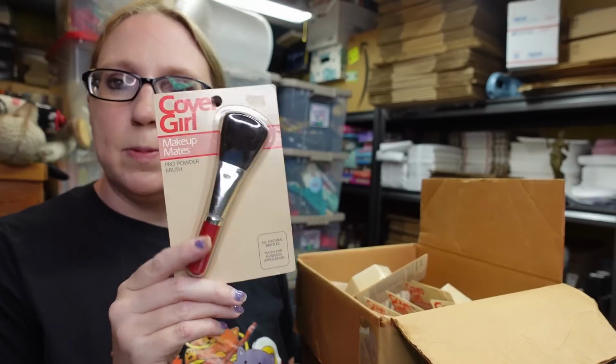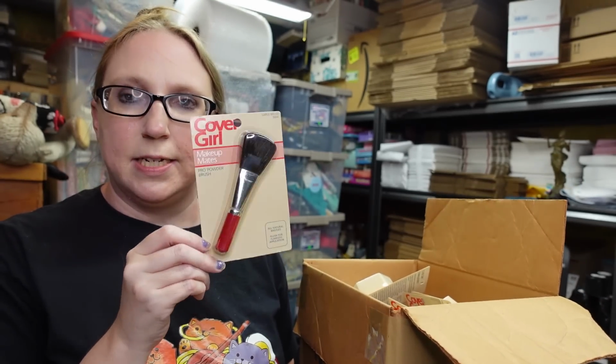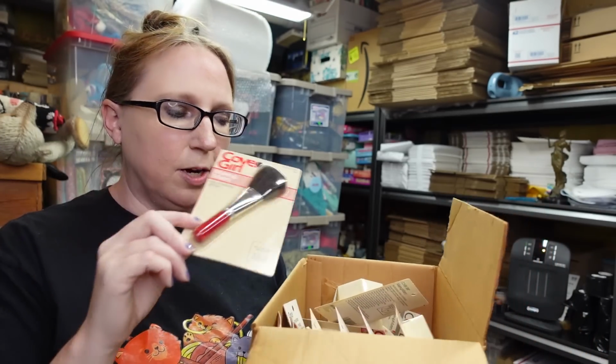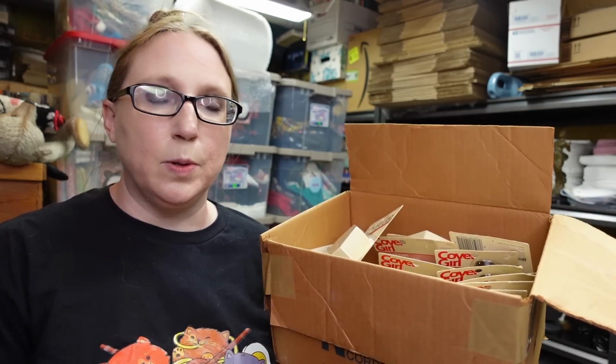So I took this whole box and I listed these pieces individually for a buy it now of $19.99 a piece. I don't quite know how long they will take to sell or anything like that, but it's just one of those things you don't come across very often, so I decided to scoop them up.